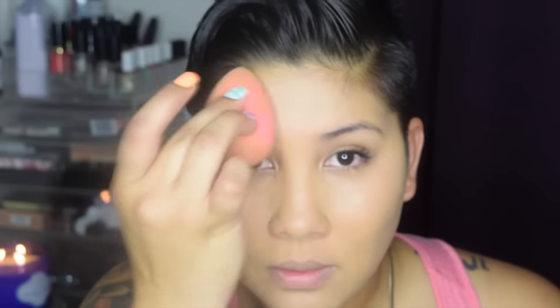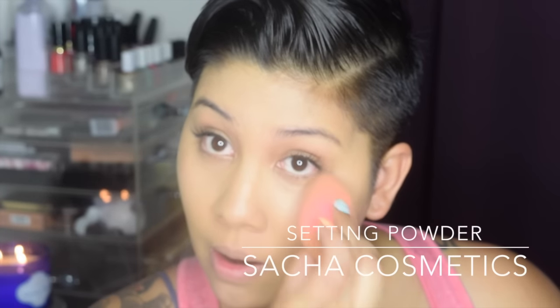I'm going to blend this out with a dampened beauty blender, and I just took it to the high points of my cheek, my chin, and the center of my forehead. You have to try this concealer, especially if you're dry. You'll love it. Next, I'm going in with my setting powder.